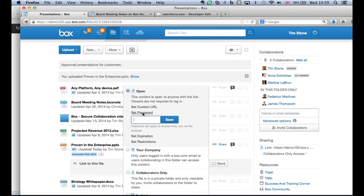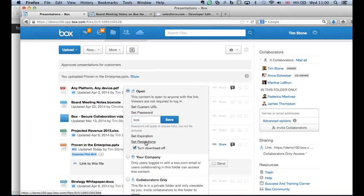I could also set a password for that link, so maybe they need to know the password in order to access that content. I could set an expiration date, so maybe the link is available for the next 2 weeks, but after that it expires, so maybe it's a contract or something like that. And also, I could set restrictions, so maybe you want them to be able to view it in the browser, but you don't want them to be able to download the content and walk off with it. Okay, so again, you've got the ability just to simply turn that download option on or off.